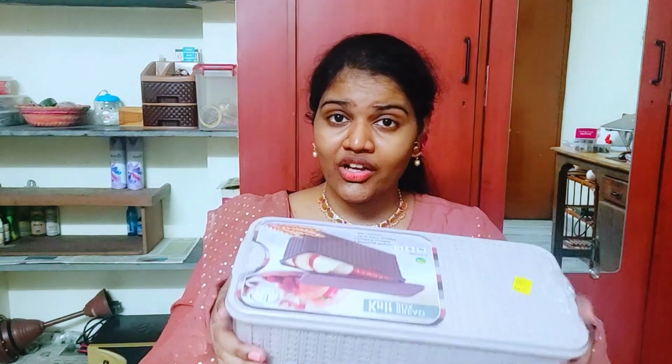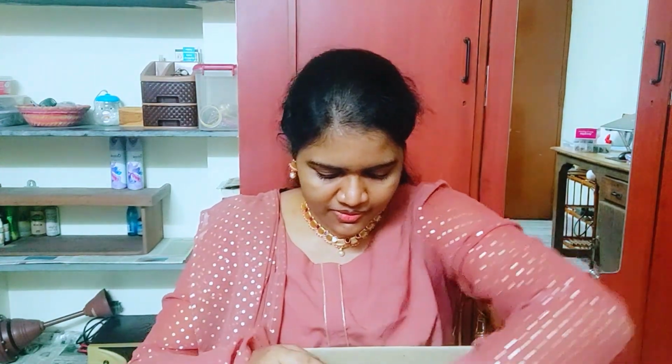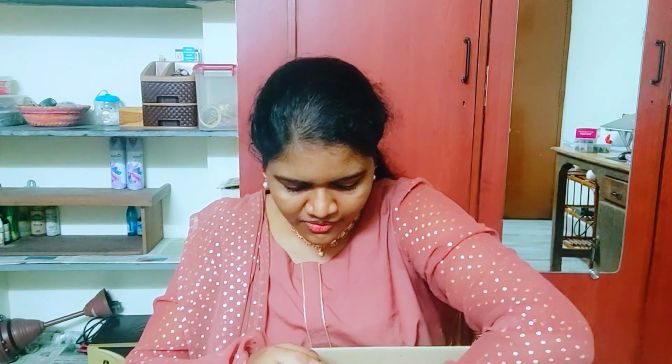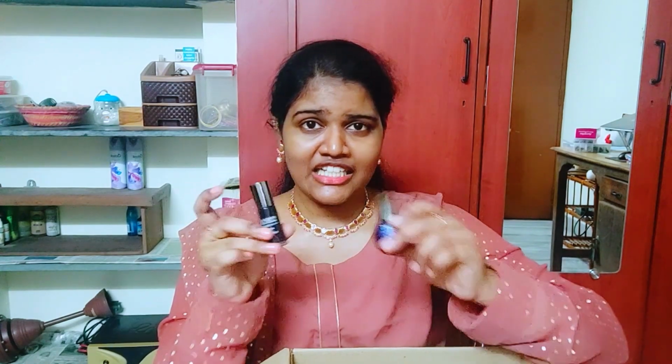So next product. These are two nail polishes which I got. One is black in color and one is violet in color. Nail polish gets removed within a day or two. I use only Lakme 95 nail polishes, but every day it's going to be different. If you want to know, I will tell you in some other video.